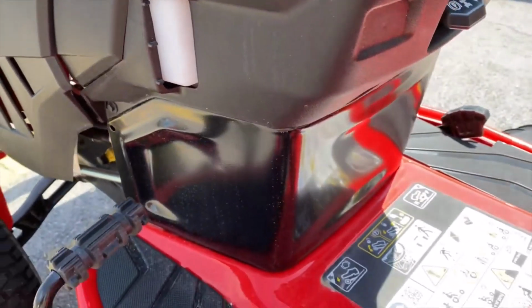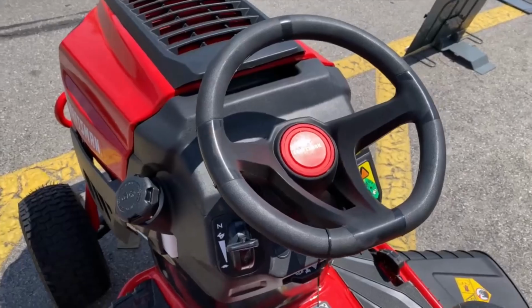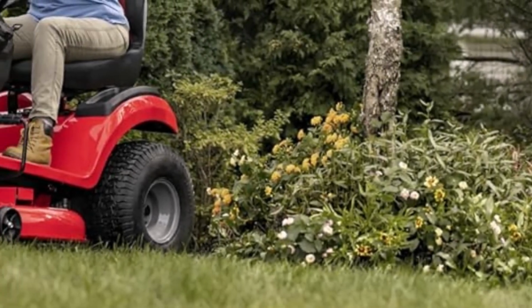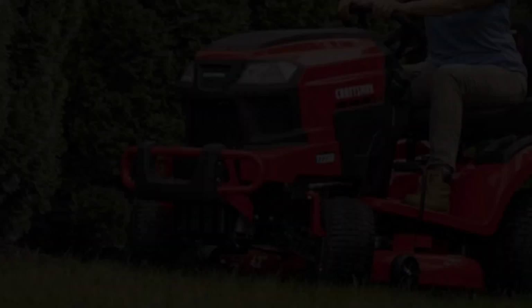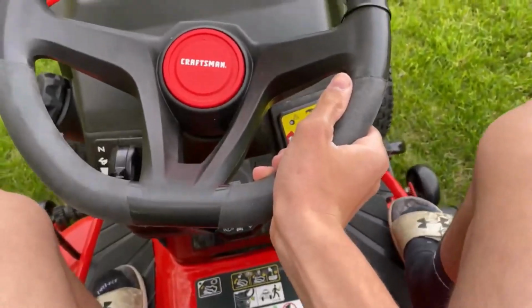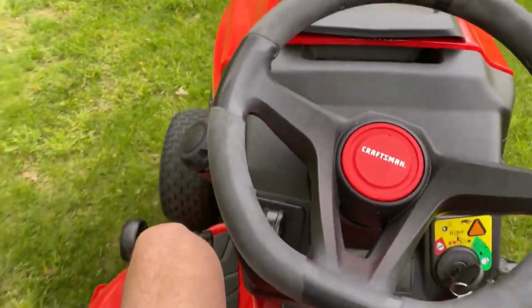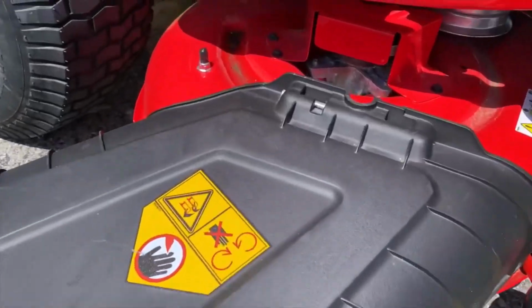It offers an excellent mix of cutting power and agility. With its 42-inch deck, it's well-suited for lawns up to 1.5 acres. What really sets it apart is its incredibly tight 5-inch turning radius, rare for a lawn tractor, making it ideal for properties with lots of landscaping or narrow paths.